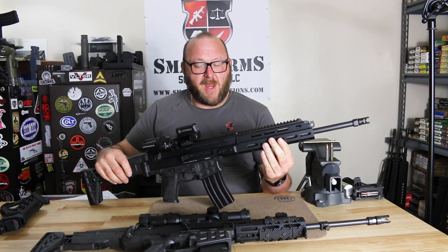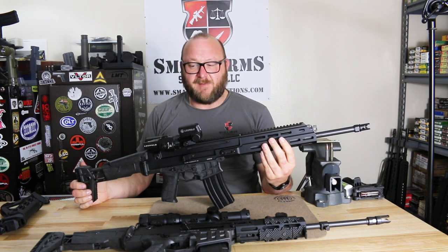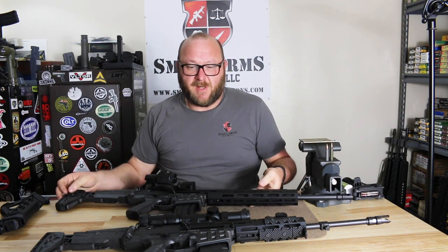We have the BREN 2, which is the new carbine that's manufactured for commercial use. And then we have what's referred to as the pistol.